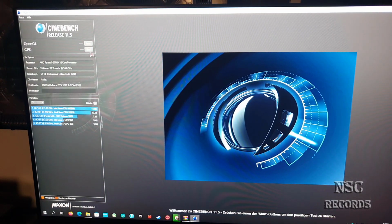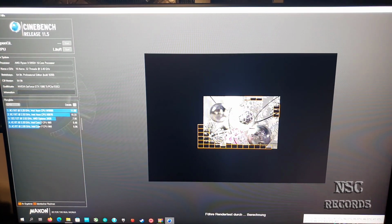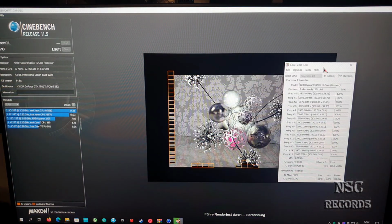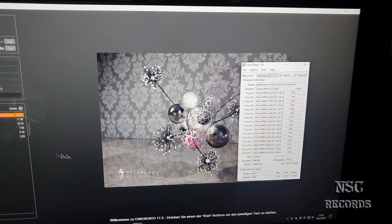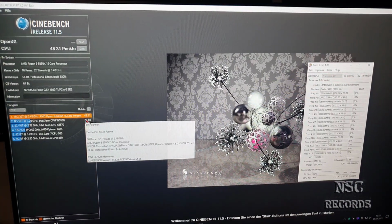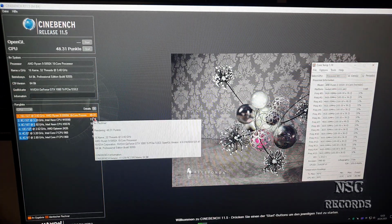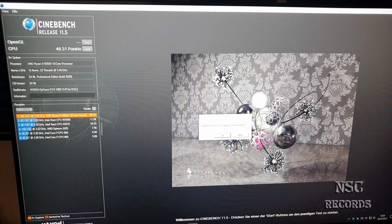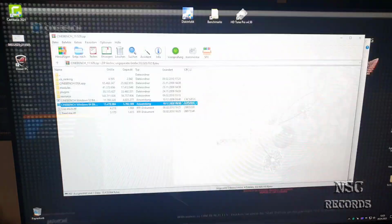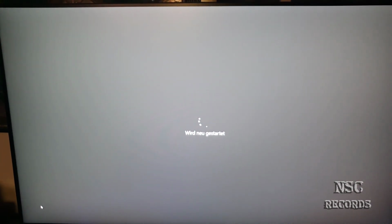So now let's start it. Here we go. And we're also gonna take a look at the temperatures, and you can see it's already running here at 62 degrees. It's finished. We got 48.3. Okay, just save that for you guys. 48.3. Now we're gonna restart it, then we're gonna disable that option again. So here, yes, and let's now get into the BIOS again. And then we're gonna disable it, and take a look again at the scores.